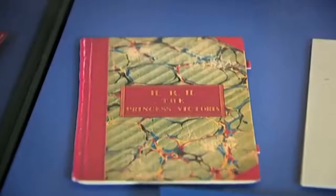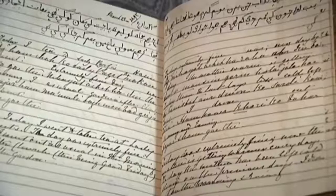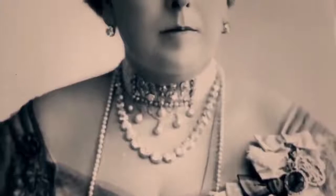44,000 pages of the journals remain, but that represents only around a third of her writing. The rest were not lost through decay or neglect, but destroyed by Victoria's own daughter. Princess Beatrice was Victoria's youngest daughter, and only four when her father died, Beatrice became her mother's emotional support, entrusted with editing her journals for posterity. She spent more than 30 years transcribing the journals, and it can't have been an easy task at all.